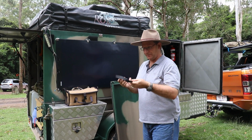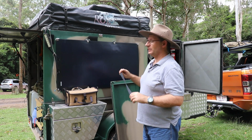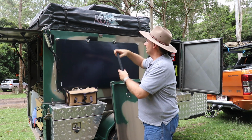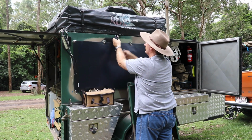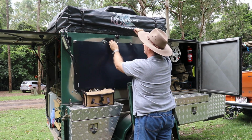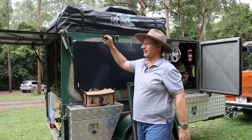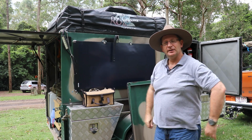Okay guys, first thing we've got to do is get these straps. They come with the awnings, and what we've done on this camper trailer is put a little hook up here for it to attach to. So we push this through and pull this through here, and then that's going to attach to the back of our awning on the other side. So we're going to go around the other side now, and we're going to unzip the awning, and we'll fold it around.